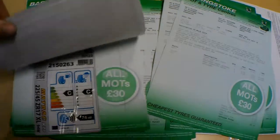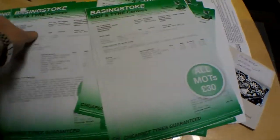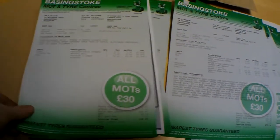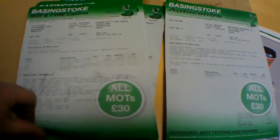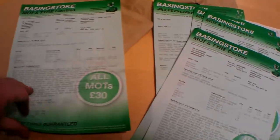Some tyres. We've got a geometry tracking alignment, all very clever. £275, 144. Plenty of bills and receipts. Another geometry check. 122. £182. 124. And what's this one here? Quite a lot. 176. So plenty of receipts from Basingstoke MOT Tyre Centre. So they've done plenty of work on that car and supplied plenty of bills and receipts.